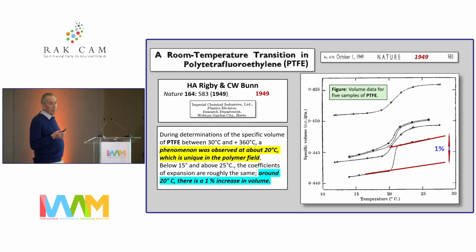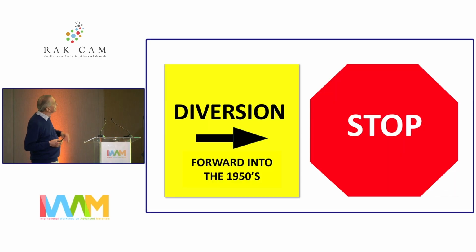When I went back to University of Bristol, they still existed, and they were very generous in supporting me. Anyway, detailed studies showed that there was a 1% change in volume, and it's absolutely around room temperature. So if you're going to use it as a construction material, you should know that there's a phase transition depending on whether you're using this in the UK or in the US, the average, and where in the US you're using it.